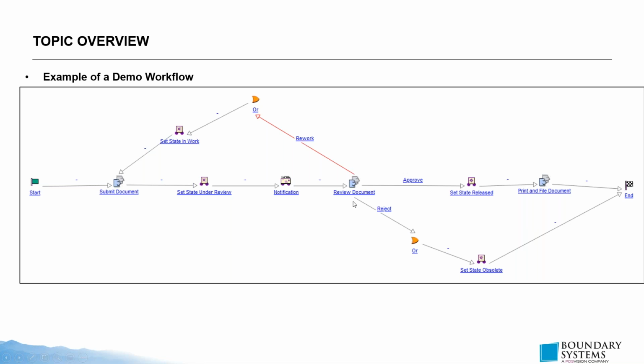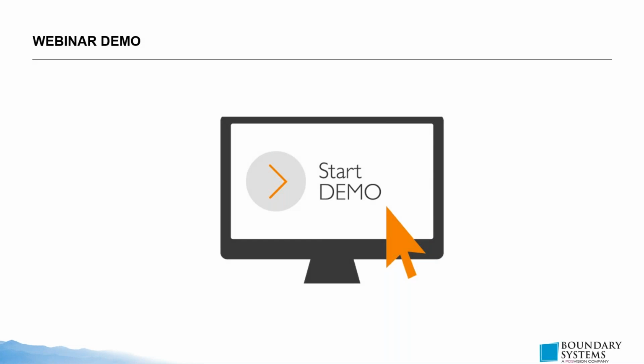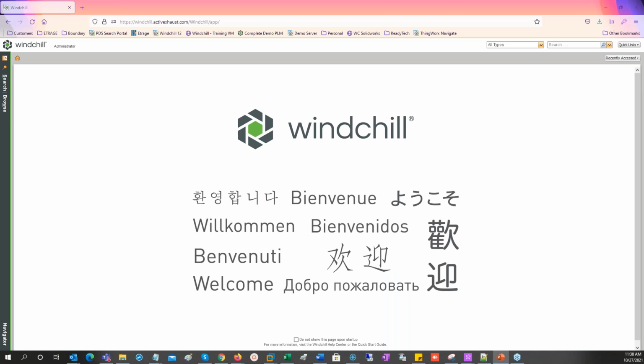And if the reviewer decides to reject this document, it could be that the document is no longer valid. So it is rejected, and then we set that document to obsolete, so no one can use it. And then we release that document. We will build this simple workflow, but we will start step by step and go through the process of building it. Right, so at this stage, I'll go into the demonstration.